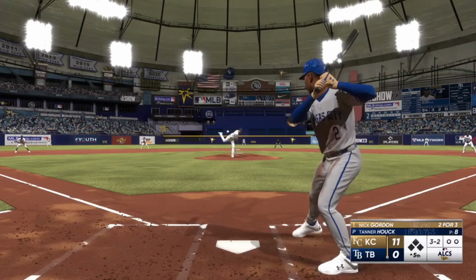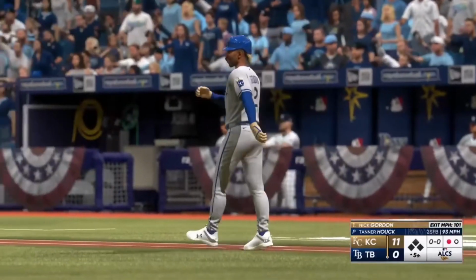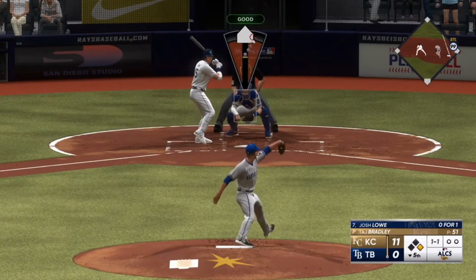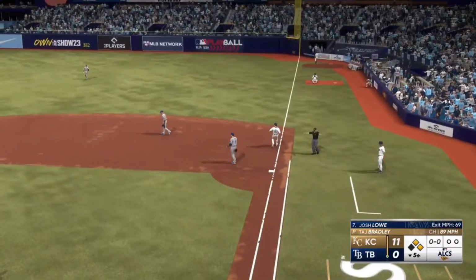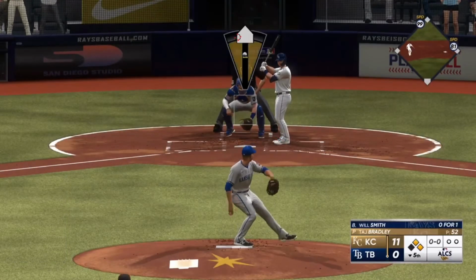And with Nick Gordon facing him, well, that's going to be a hot scorcher, but it's right at the first baseman, and that is going to be out number one. So maybe Houck can settle in and do some things for the Rays. Taj Bradley back out there with the runner on first base, and this is a mistake by Gleyber Torres. Should have just taken the easy out at first base instead. Everybody is safe. Now runners on first and second.